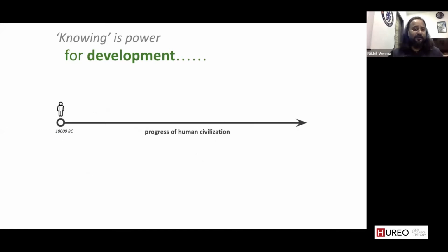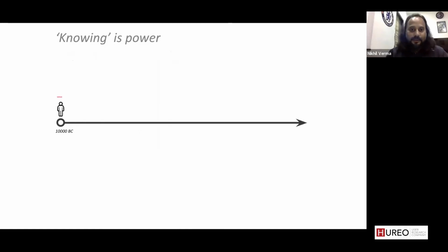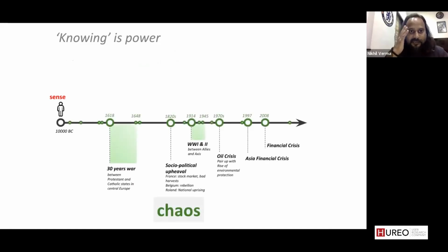We talk about 10,000 BC, when humans started up, we created our first civilization. And since then there have been so many ups and downs in probably the lives of all of us. To progress in nature, we go through both things. We go through chaos and we go through a lot of development. In the 15th century, we had 30 years of wars between the Catholic states in Central Europe, socio-political upheaval in France. We had two world wars. We had the oil crisis. We had Asia's financial crisis. We had geopolitical stagnation, and now again we are dealing with this coronavirus crisis.